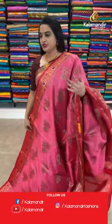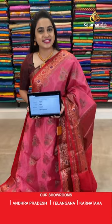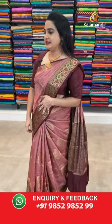Pricing details of this saree. Saree code FB695, actual price 3050 and weaver's price is 2140 rupees. To purchase this saree, take a screenshot and share it with us on our WhatsApp number. Let us check the next beautiful saree.